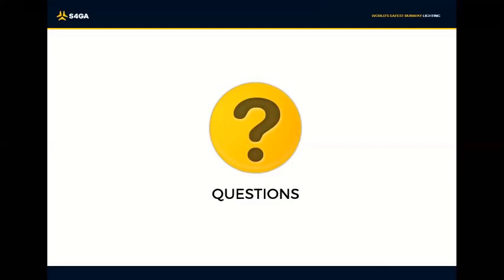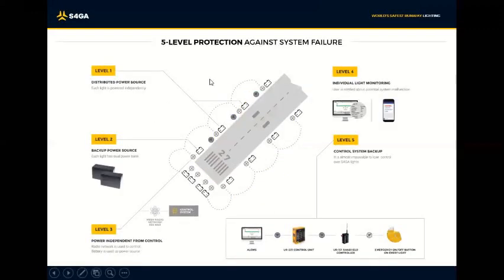Okay. So what is the approximate distance from the controller to the light fixture to control them? That's a good question. Let me show you how it works. In order to answer the question, you have to understand how the radio network in the S4G system works. We are using a so-called mesh network. Mesh network means that the signal has to reach the closest light from the control unit, and then the signal is distributed automatically to the other lights from light to light.